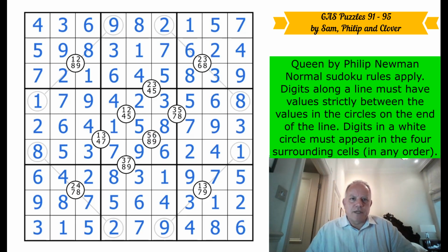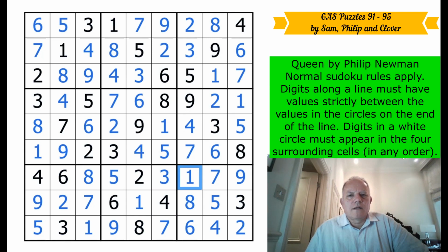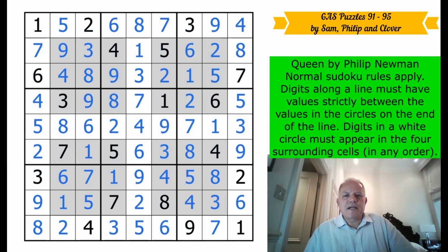Might just have got a clean sweep on the hat, although I don't know what time I did on this first puzzle. The second, yeah, that should be all right. The third, definitely. The fourth, yeah, probably. It's not a bad set of times.